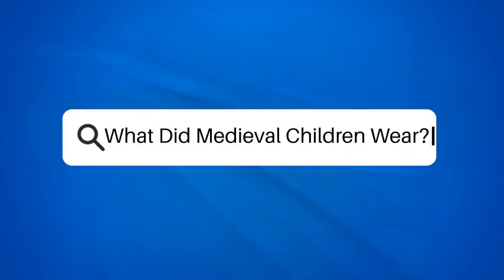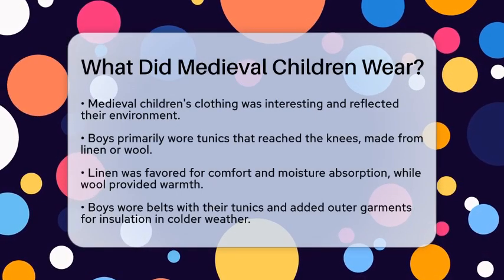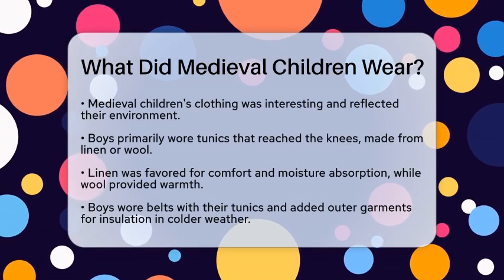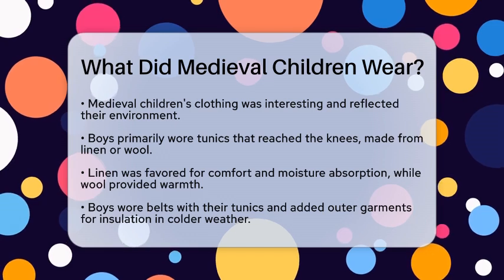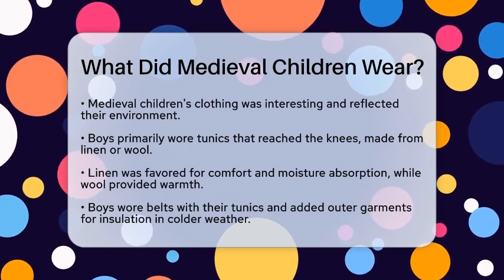What did medieval children wear? Have you ever wondered what children wore during the medieval period? The clothing of medieval children was quite fascinating and reflected the world around them. Let's take a closer look at what these young ones donned during this historical era.